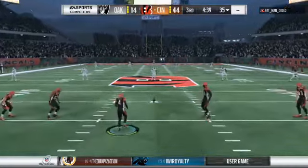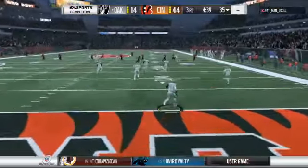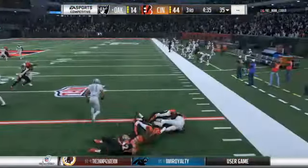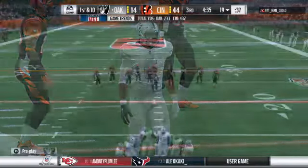Bullock out now to kick this one away. That's fielded in the end zone. And he'll take it back to about the 19-yard line. And now Oakland ready to take the field.